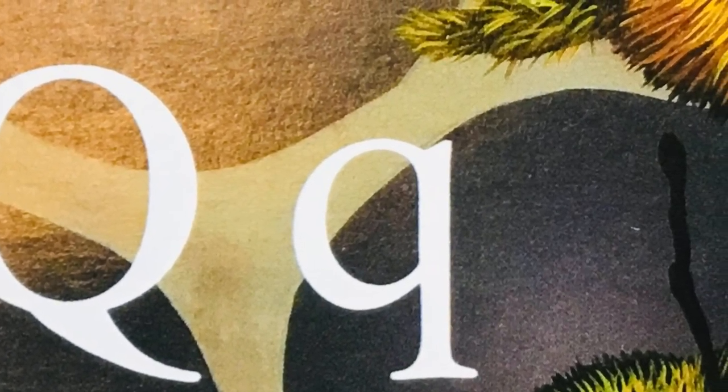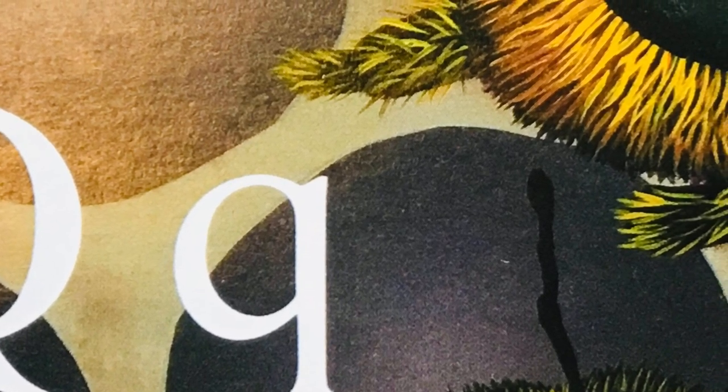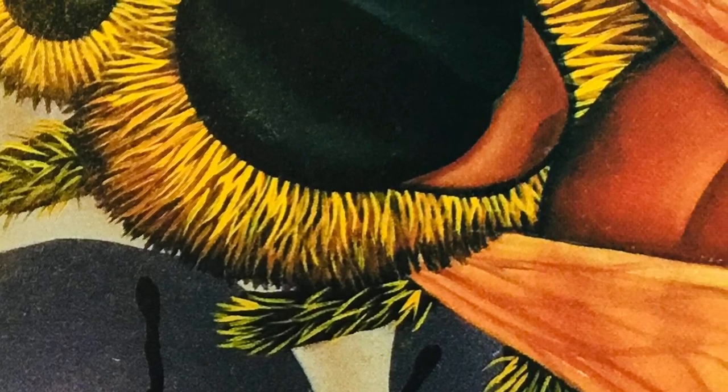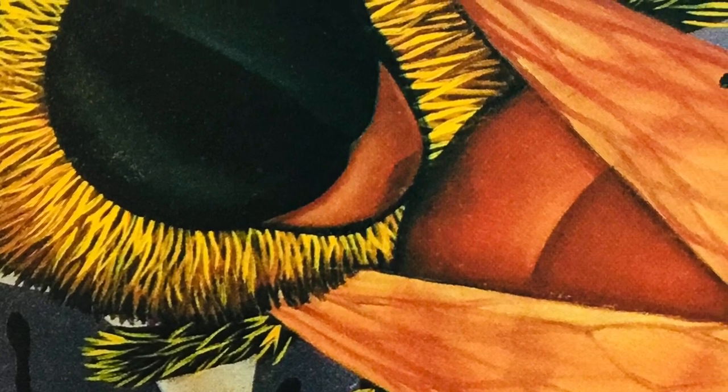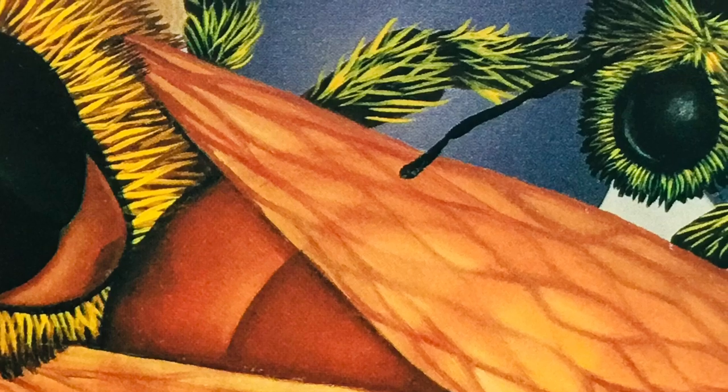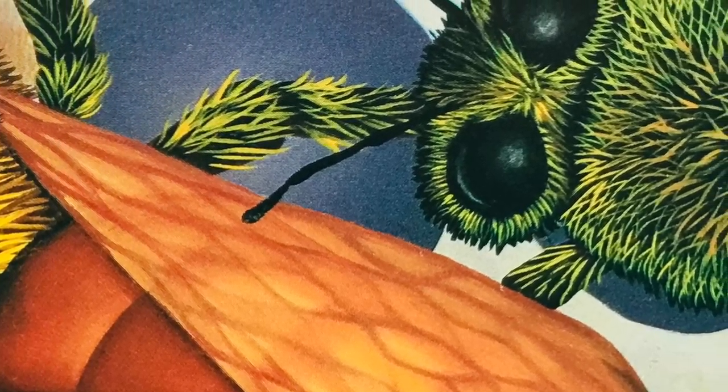Q is for queen bee. In a beehive, there is only one queen bee. She can lay thousands of eggs every day, and all of the other bees in the hive take good care of the queen bee.